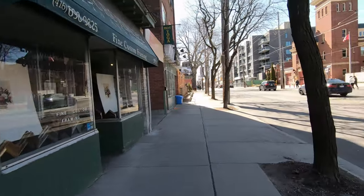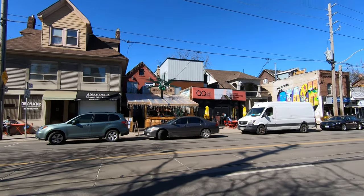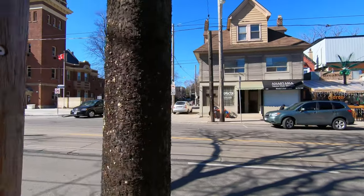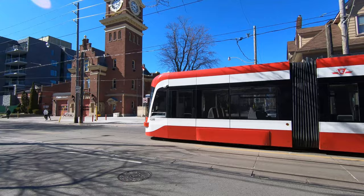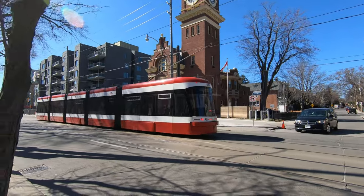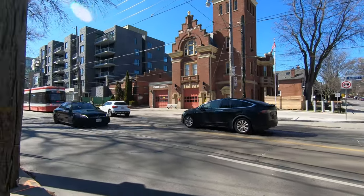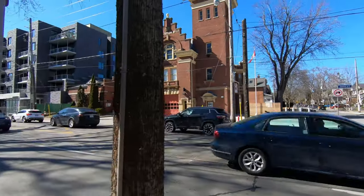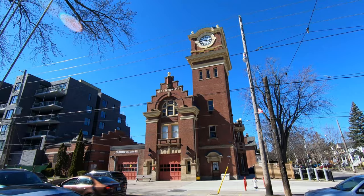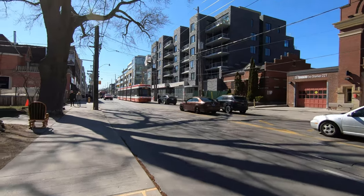So I found another store, a restaurant. People are enjoying outdoor dining. And this is the fire station I was telling you about. This is fire station number 17. And it kind of looks like an old building with a clock that actually works. It's giving the right time. So we are at the corner of Woodbine Avenue.